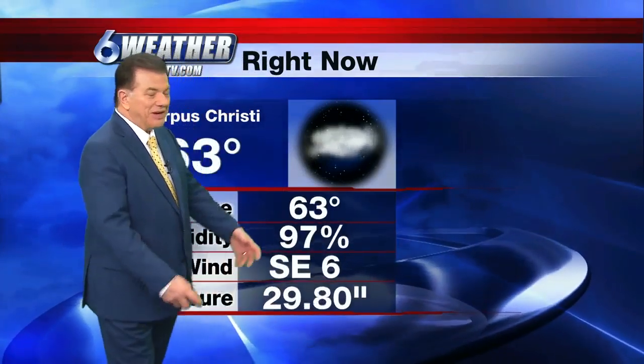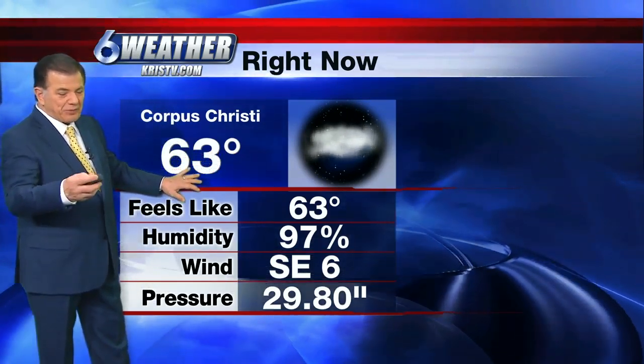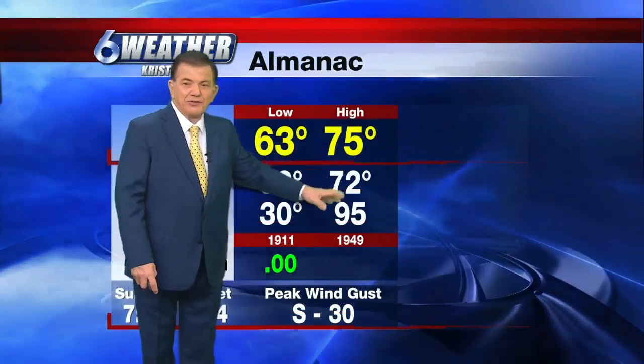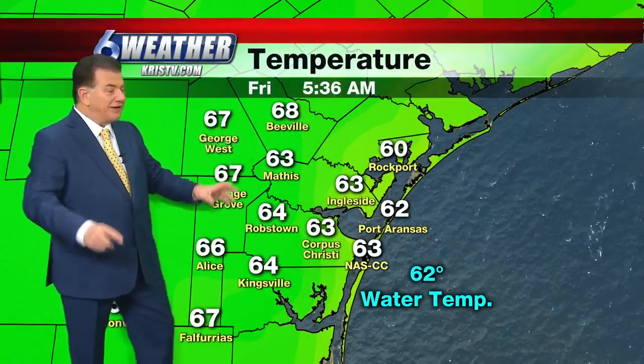The humidity is so high, it's so warm and muggy that we're beginning to pick up some fog. It's 63, so it's not particularly cold out there. In fact, it's quite steamy. 75 was our high yesterday. It seemed so much warmer than that. Today we'll probably see 80 degrees because we look for a little bit of sunshine.